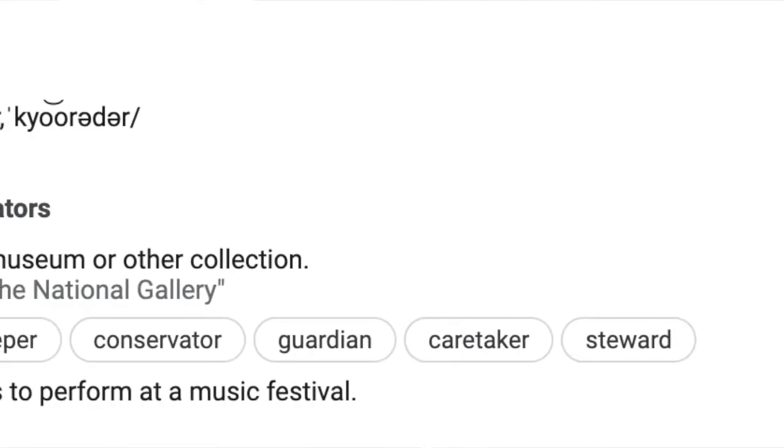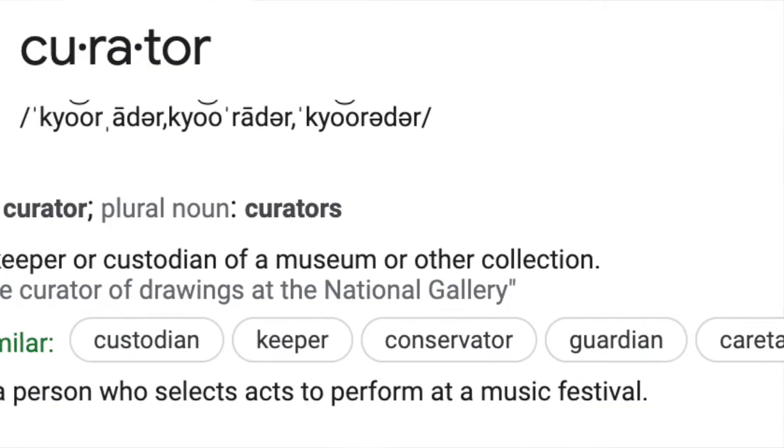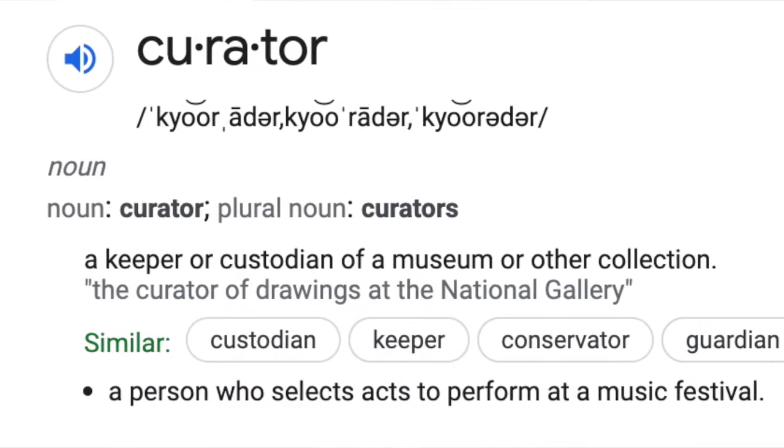The main word that I want to mention is called a curator. A curator is someone who keeps a collection of something, like museums, or music, or really anything that you can store. So I'll go ahead and show you how this process works.